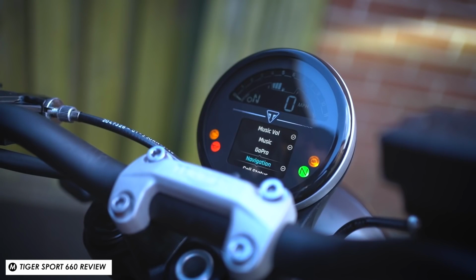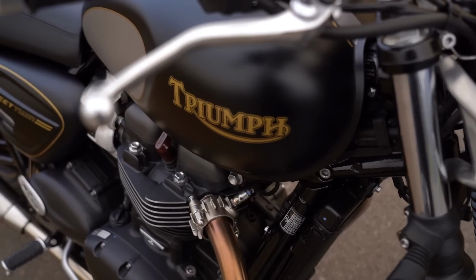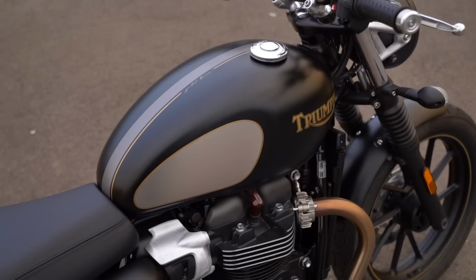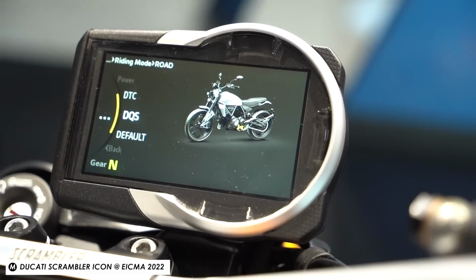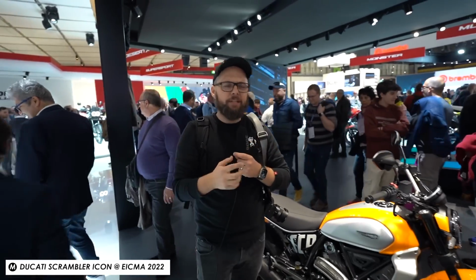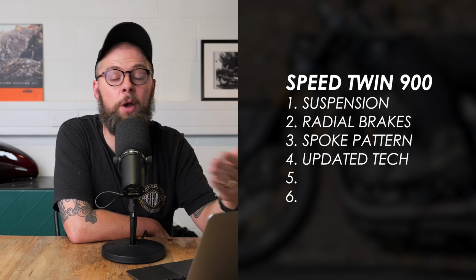I'd say probably generally not that bothered about techie features on what is meant to be a fairly simple retro like the Speedtwin 900. But then again, this is the way that the whole motorcycle market is going. You're getting more and more features on more and more bikes at different price points, and even with the slightly more old school aesthetic. And I will say, some of the key competitors for this bike, like the Ducati Scrambler Icon, have recently been updated with a TFT dash, riding modes, and that sort of thing.